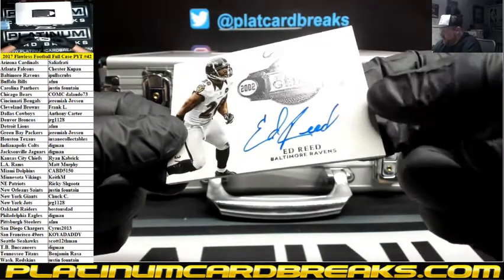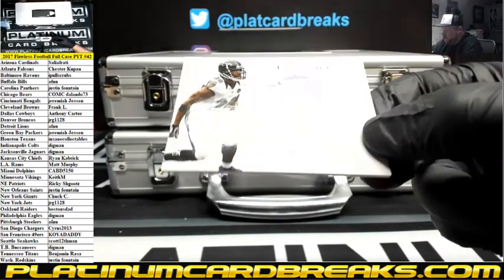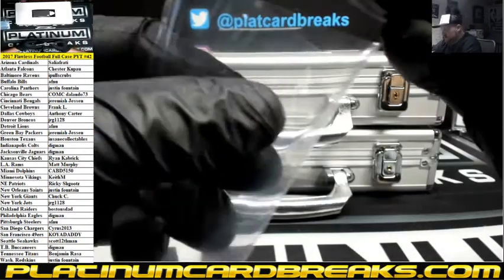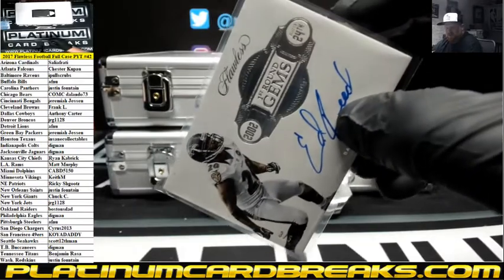And first round gems, 2002, 24th overall, out of 5, Ed Reed for the Ravens. You pull scrubs? Not this time, buddy.